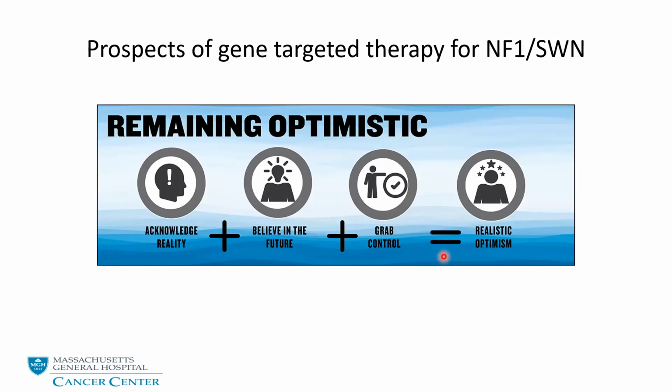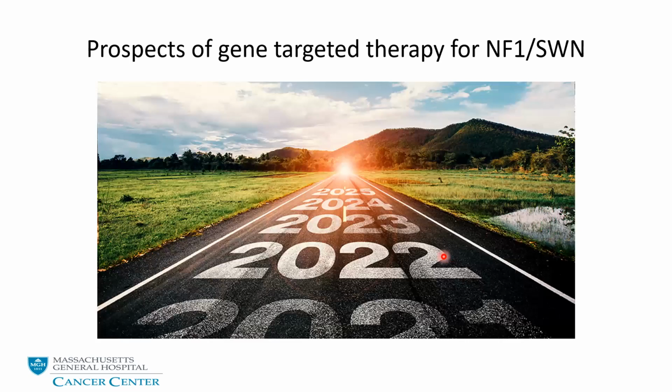So what are the prospects of gene-targeted therapy in NF1 and schwannomatosis? This is my own personal belief. I think there are many hurdles. We have to acknowledge reality. But I am extremely hopeful that based on where we've been since 2004 and the science and technology that's available, this is around the corner. And I think the goal, of course, is for us to be involved in this process. And I know everybody, and our programs at Children's and Mass General are deeply involved in this work. And so I would call this realistic optimism.